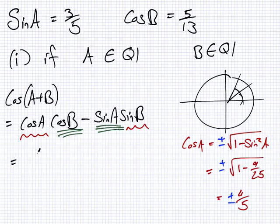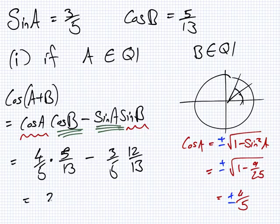This will be 4/5 times cos B, which is 5/13, minus sine A, which is given as 3/5, times sine B. There'll be no surprise here when I tell you that sine B will be 12/13, and for the same reason as here, we take it as a plus. So we end up with 20 minus 36 over 65, which is -16/65.